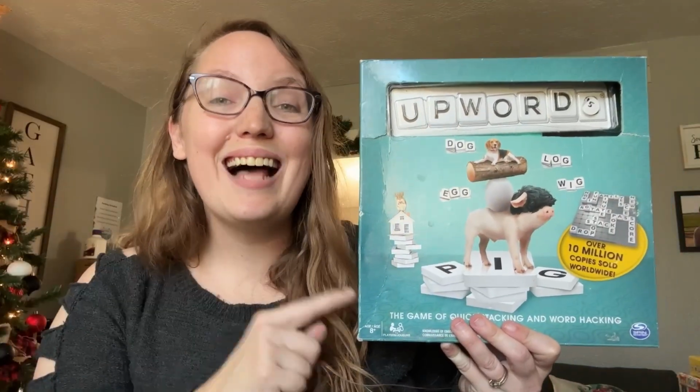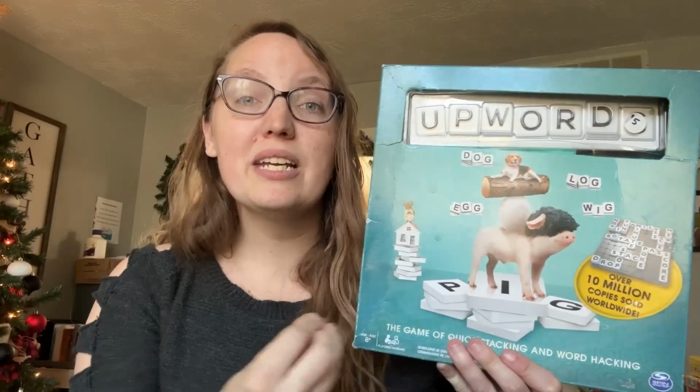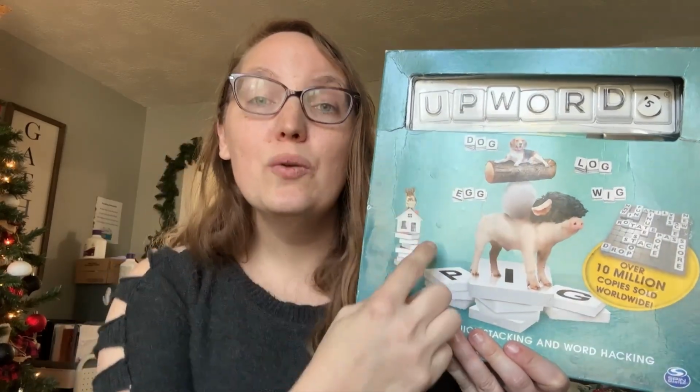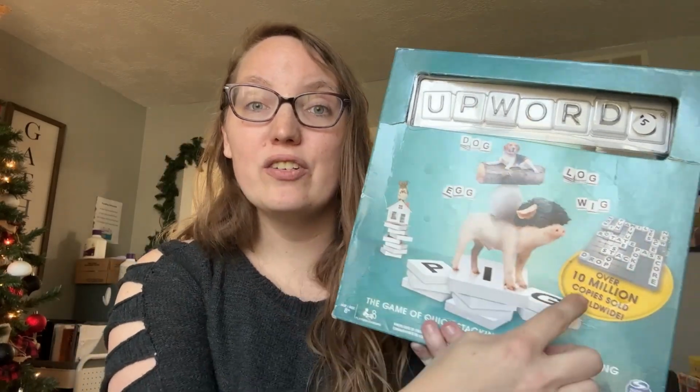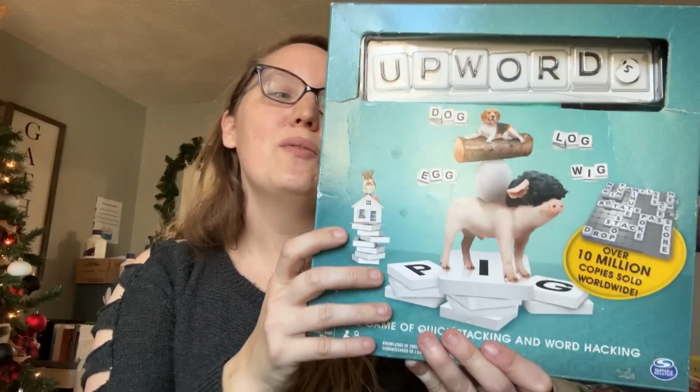Upwards is a classic that I enjoyed playing as a kid. Think Scrabble, so you're building out words, but the difference is you can add tiles on top of each other. So you are building your board up. You might not be able to go down or across, but you can go up with your words. And so this is just another kind of fun spin on that classic.